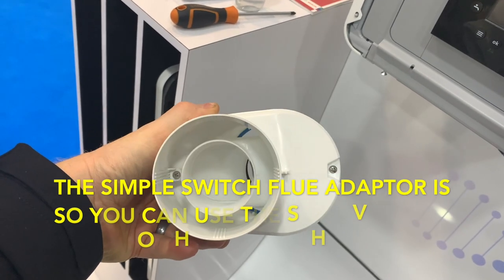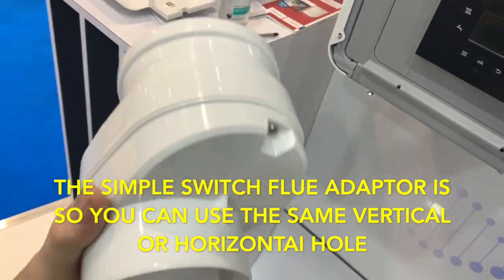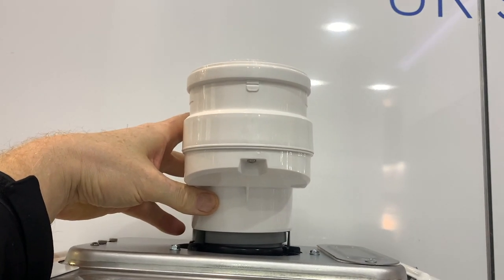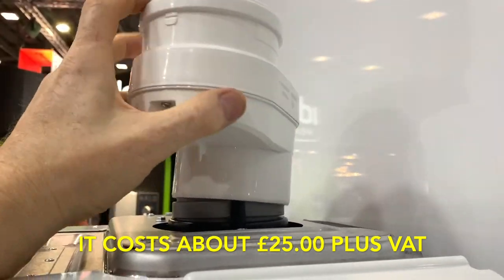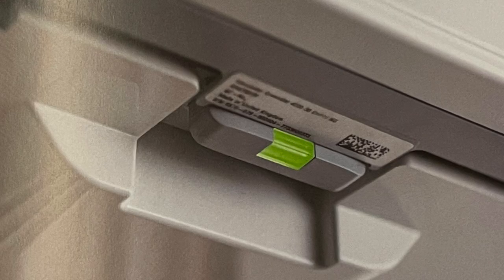Now, because this boiler is a simple switch with the Junior, the SI and the I boilers, the expansion vessel is on the back of some of those boilers, and you might need to buy this little gizmo, which will get you in the right location to be able to install your flue on the new boiler. Only problem with it is it reduces your overall flue length by 4 meters.